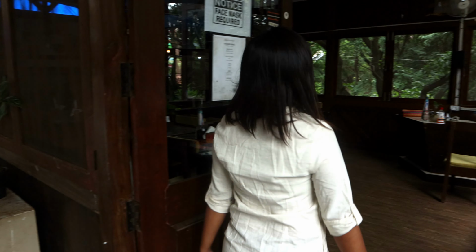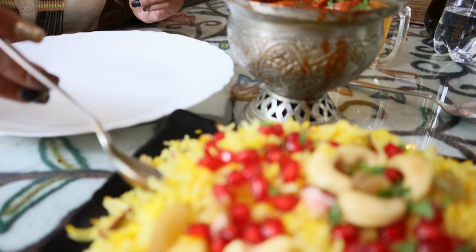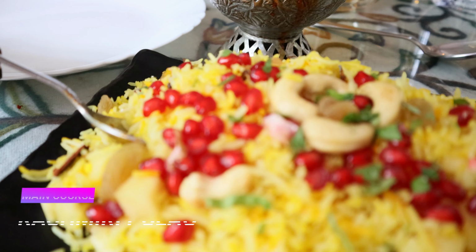I cannot describe how tasty it is. So, I wanna have it with Kashmiri pulao. So here we have pomegranates, raisins, apples. So yeah, it looks delicious. So let me try.